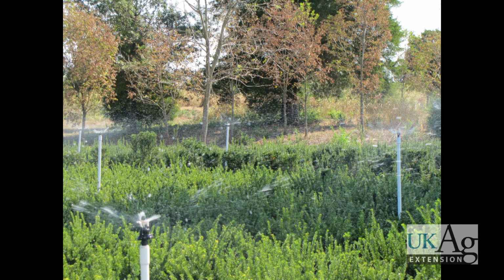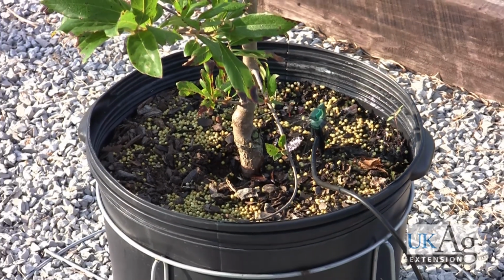Irrigation is essential in container production, as container plants have higher water use demands. Irrigation is usually provided by overhead sprinklers or drip emitters, depending on the container size.